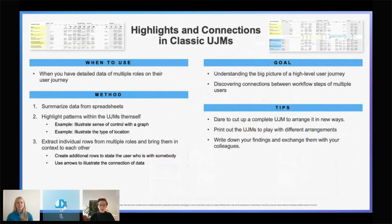Now, when you're planning to try out this method with your team, don't be afraid to cut up your user journey map, even though you spent hours working on it. Try to print it out physically and play around with different arrangements. Write down the findings you see in these connections and which are the most important to you. Then share them with your colleagues and discuss which details draw their attention. I hope you enjoy the creative process and uncover interesting patterns.